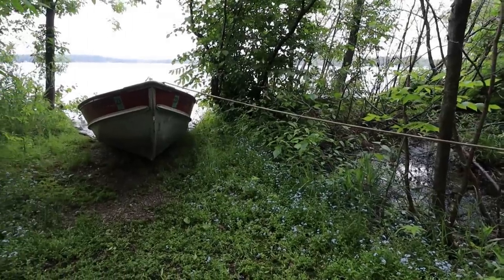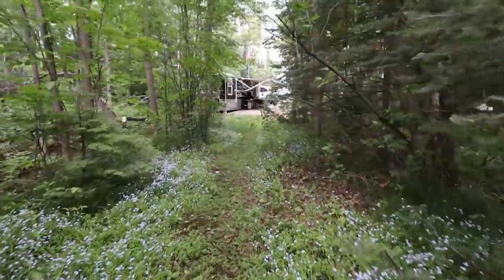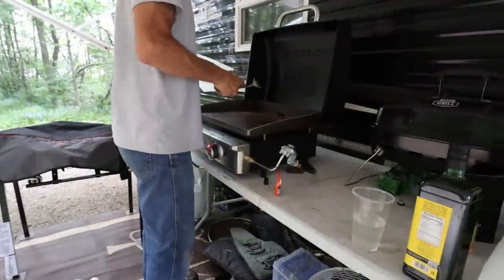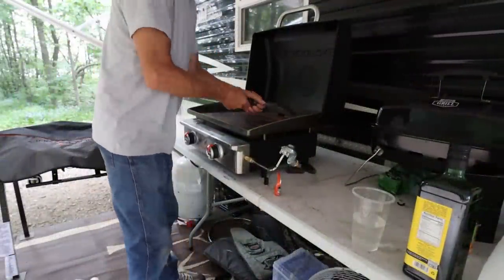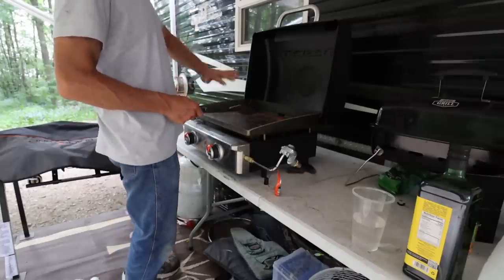That should be good. It's out of the water. Melissa got seasick when we were up there. That's why we came back in. There was too much boat traffic and everything was up and down.